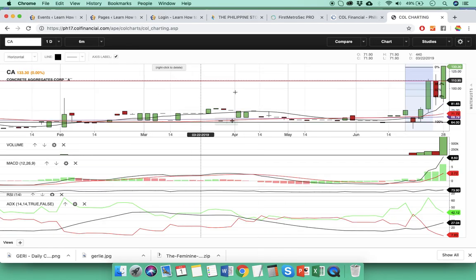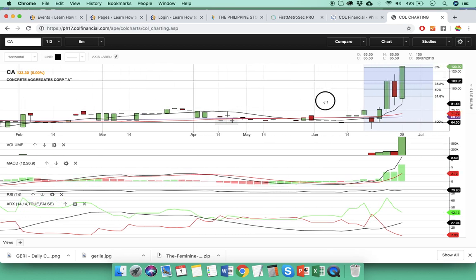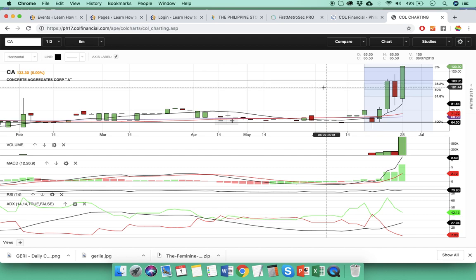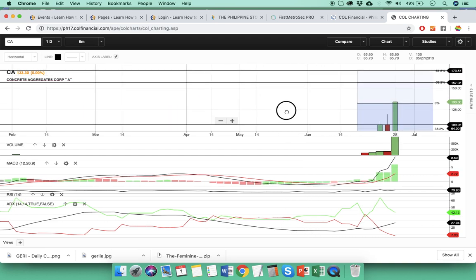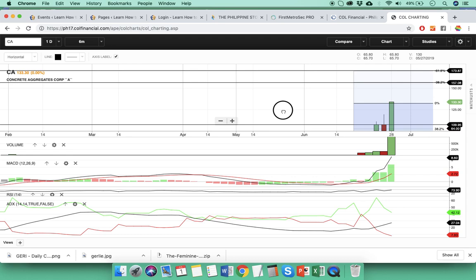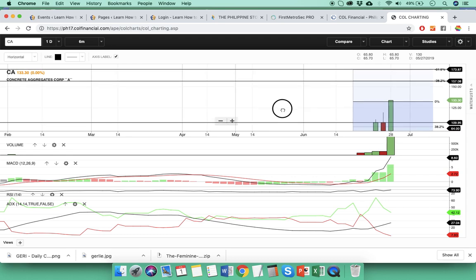We have CA. CA closed today at 133.3. The support that I'm seeing is at 109 or 110, or you can adjust it below up to 106, which is in confluence with the 38.2% retracement of the up Fibonacci. And for the psychological resistance, it can be between 157 and 174, in confluence with 38.2% and 61.8% extensions of the up Fibonacci.